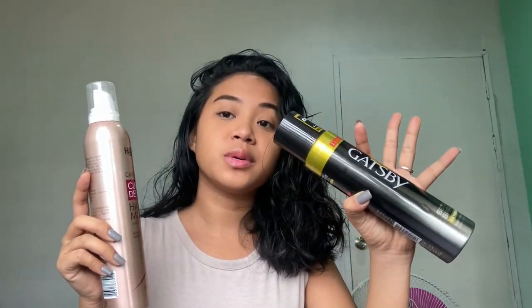Now let's do my hair. I also don't do this every day to my hair because I like to let it rest. But a lot of you are asking kung ano akong ginaubra to define my curls. I use Hair Mousse and Gatsby. I'm not very specific with the brand. I think any brand will do, but I'm using Hair Treats and Gatsby. I do this when I want my hair to look extra cute.